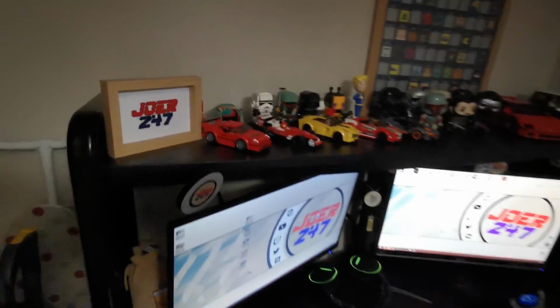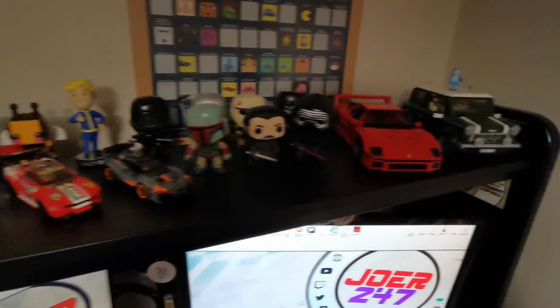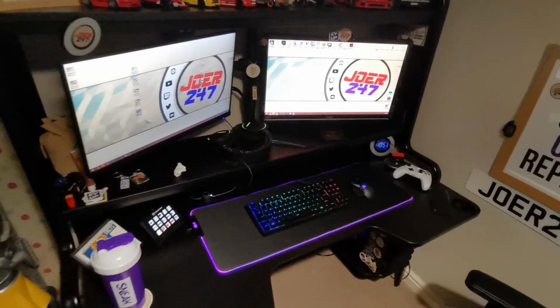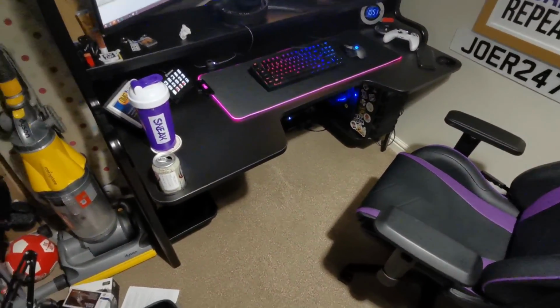And all the lovely crap on the top, which used to be on the actual desk itself, taking up all the space. So yeah, all in all, IKEA desk, very happy, very large. Ignore all the crap, I need to tidy up. There's all my crap. Good.